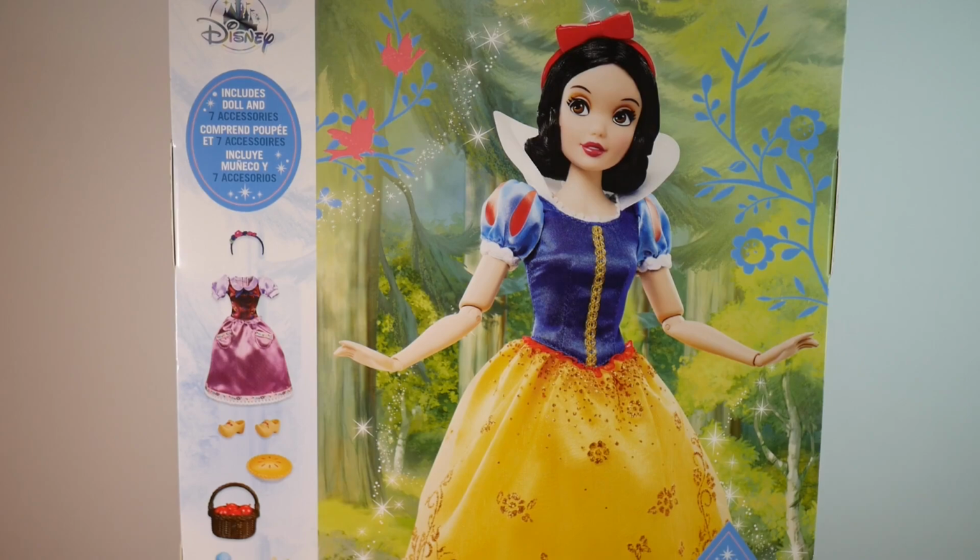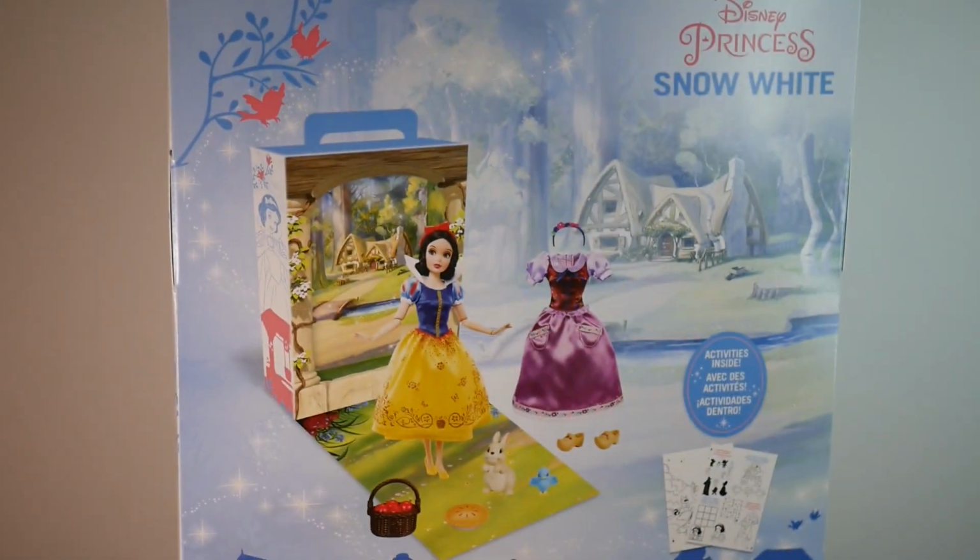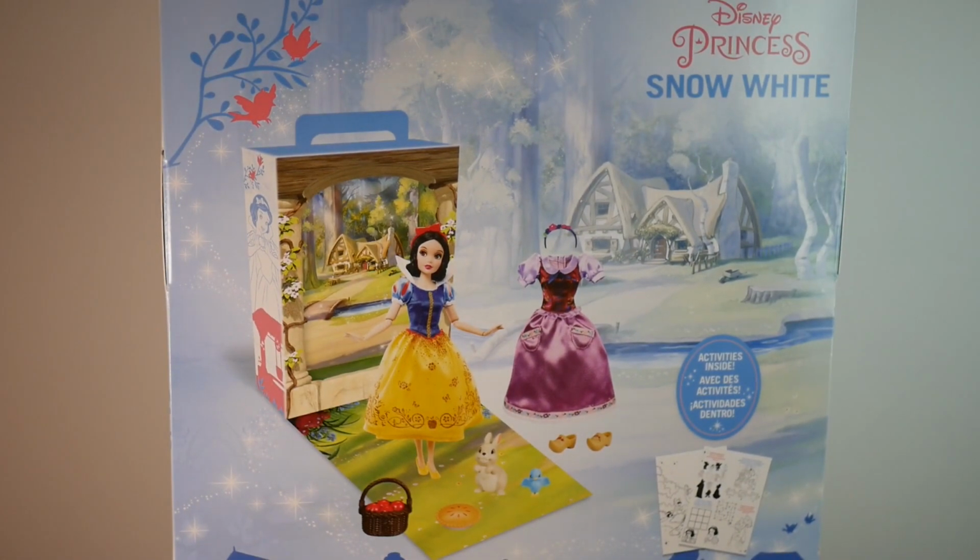With this, there's also kids' activities and things like that. You fold this down and there's stuff that you can do, and you fold this down at the back. I think there's colouring and puzzles and stuff like that. Obviously, I'm not going to be doing that during the video, but it is an option. And kids will really like that and enjoy that because that'll mean that there's more to do with this doll.